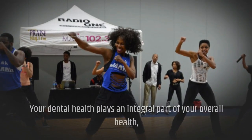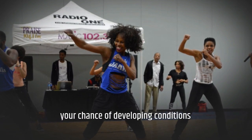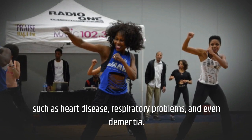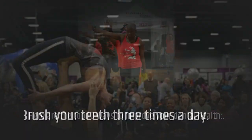Your dental health plays an integral part of your overall health, and not taking proper care of the latter can increase your chance of developing conditions such as heart disease, respiratory problems, and even dementia. Here are the top 10 ways to improve your dental health.